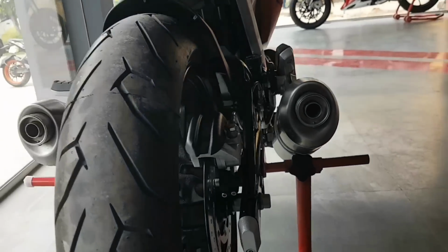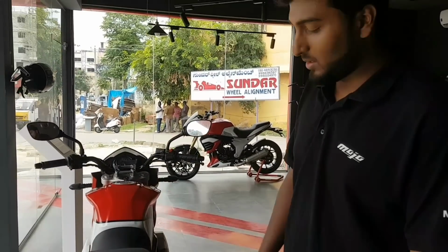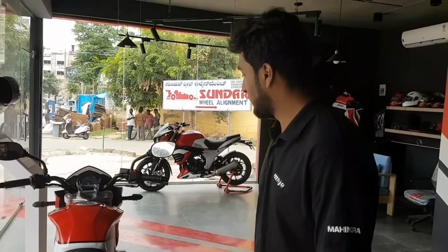Dual exhaust adds to the big bike look and sounds really nice. You can also take the dB killers off, and it will sound really cool.